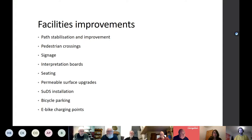And then there are facilities improvements. This is things such as improving and maintaining the paths that already exist around town. As I said before, SUDS is sustainable drainage systems. I was just hinting towards things like permeable surfaces. When you see the car parks that have little spaces of gravel or mud and grass growing through them, those are areas that allow water to percolate through and stay within the soil layer rather than landing on tarmac and just running straight off. And also supporting Llangollen in being bicycle friendly.